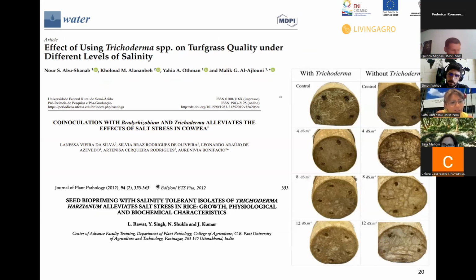Trichoderma atroviride was tested in another research and revealed promising results in increasing plant biomass and overcoming salinity stresses.